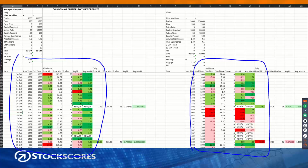But the way this works here is, so for example, the 15th of October between 12:30 and 1 o'clock, there were 3 buy signals. The average RR, the average reward for risk of those 3 was 3.49. So that means for every $100 of risk, it made $349. And the total RR was 10.46. Now that's a very good half an hour interval. It's quite dark green. You can see that it's a bit color coded here.